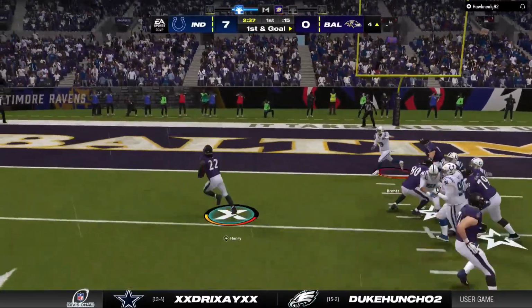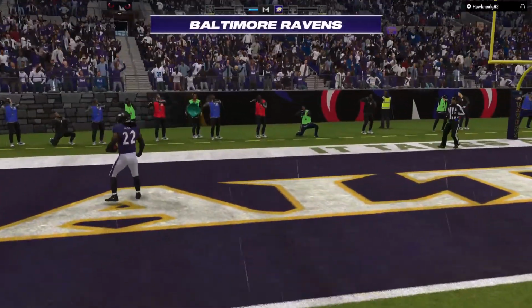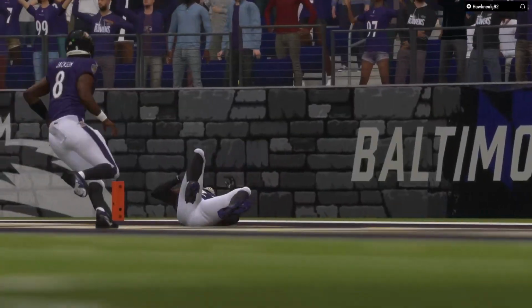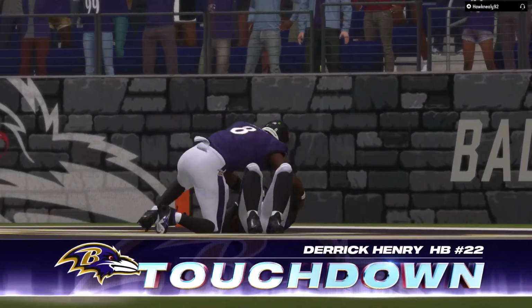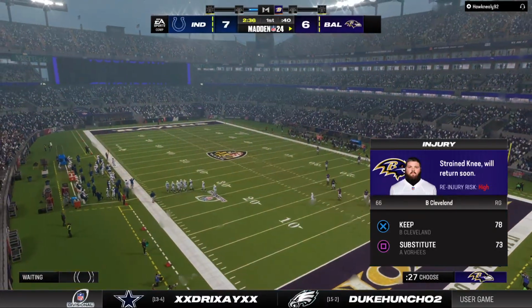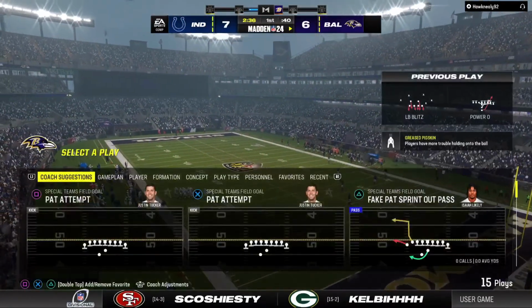Henry will score. Touchdown, Baltimore. Did my eyes deceive me? Or was that an odd formation play that was just run there for a touchdown? Old school out. How about that? Was that a fullback, tailback, running it into the end zone?